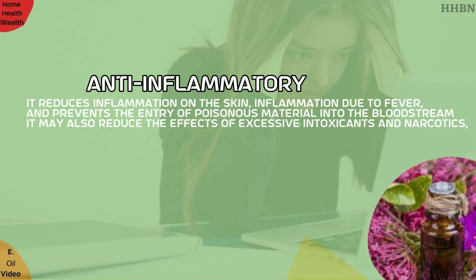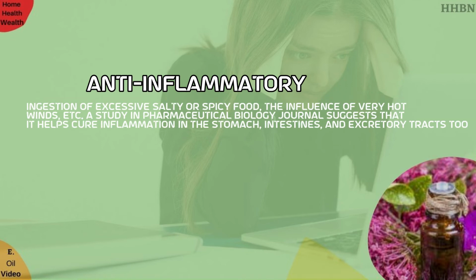Anti-inflammatory. It reduces inflammation on the skin, inflammation due to fever, and prevents the entry of poisonous material into the bloodstream. It may also reduce the effect of excessive intoxicants and narcotics, ingestion of excessive salty or spicy food, the influence of very hot wines, etc. A study in the Pharmaceutical Biology journal suggests that it helps cure inflammation in the stomach, intestines, and excretory tracts too.